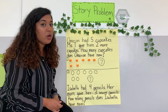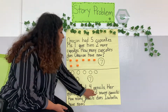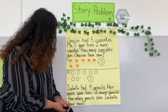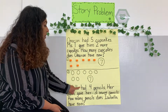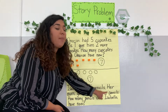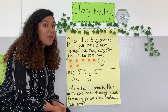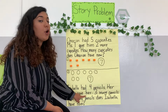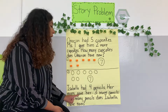Isabella is another new kindergartner. She loves to write, so let's see what the story problem says. Isabella had 4 pencils. Her mom gave her 3 more pencils. How many pencils does Isabella have now? Isabella had 4 pencils. Her mom gave her 3 more pencils. How many pencils does Isabella have now?